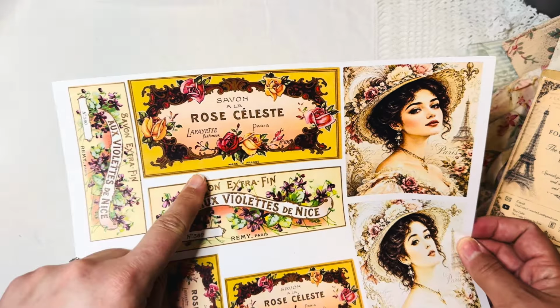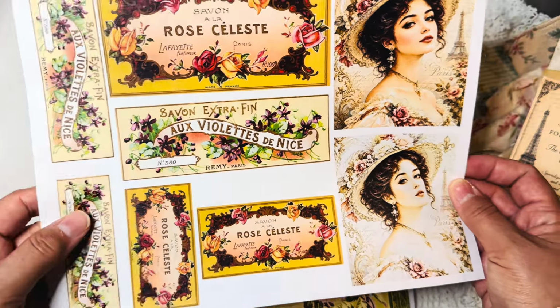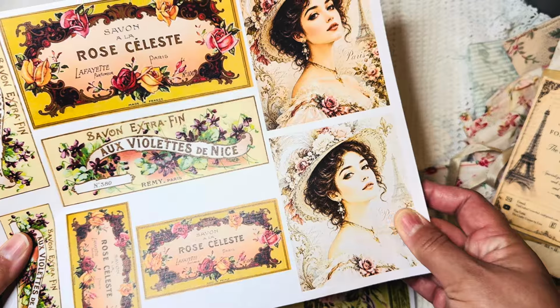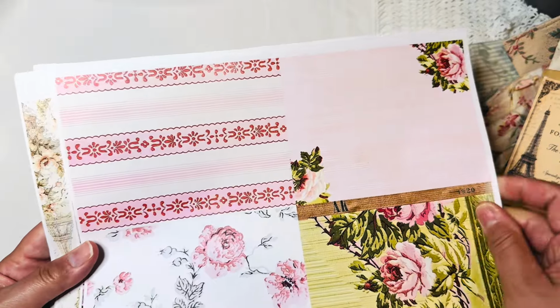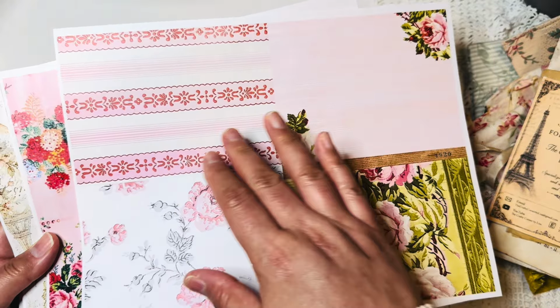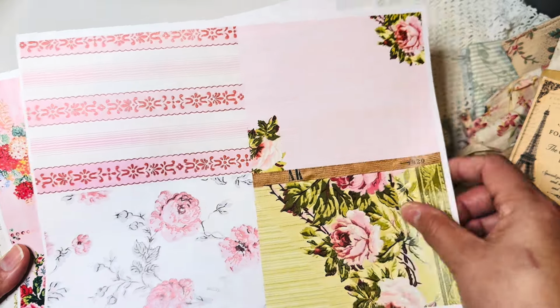So it has these perfume labels. I think these are perfume labels. Really beautiful. It comes with this really pretty lady in 2 different ink shades. And then all of her kits come with a collage of 4 sections of the same digitals, but in a journaling card form, where you can also use these as pockets, okay?